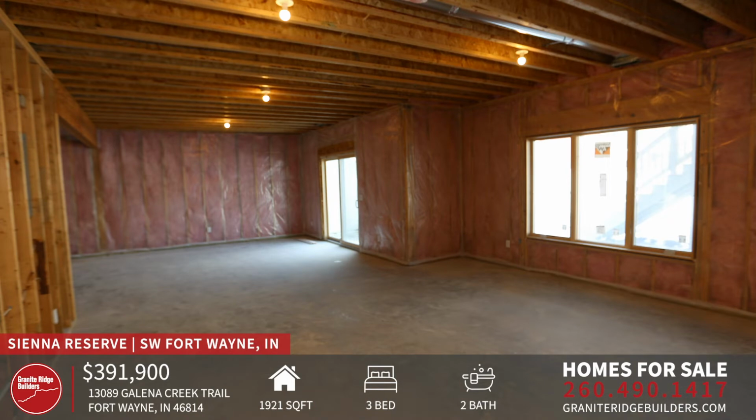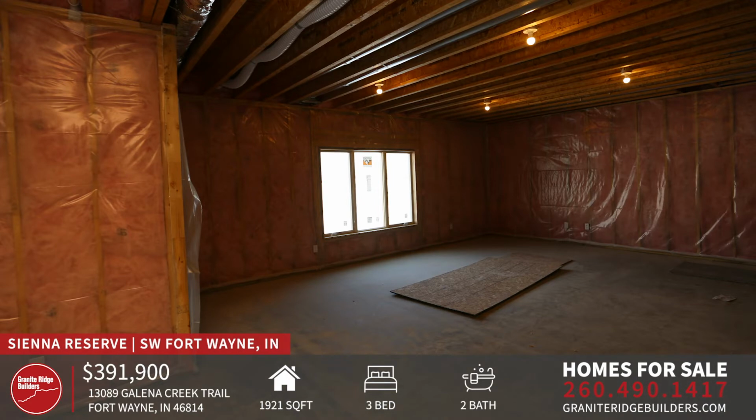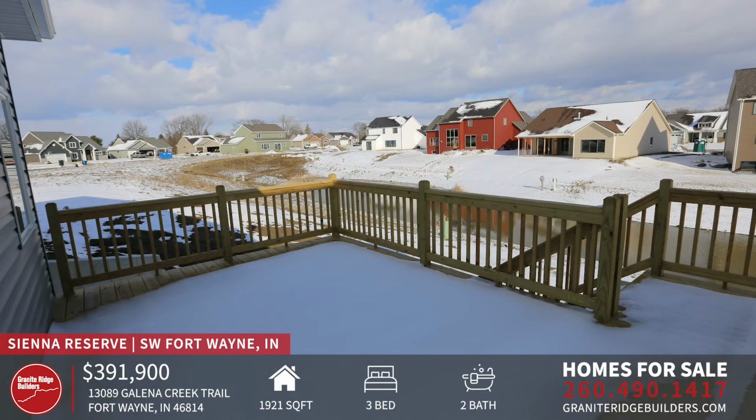One of the most requested items I get as a builder is a walkout basement, and guess what? This home has it. With a sliding glass door and over 12 feet of windows, you'll feel like you never left the main level. The full basement gives you another 1,900 plus feet of space, perfect for a game or theater room, and has plumbing for a full bath. The views from the walkout or the deck overlooking the pond are absolutely stunning.